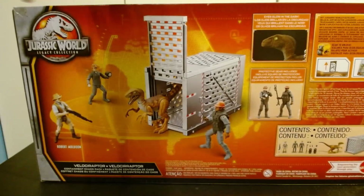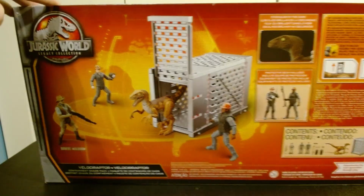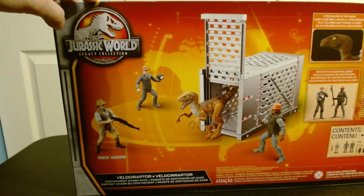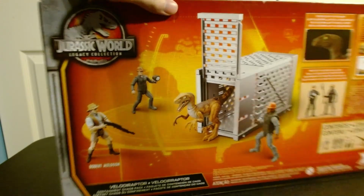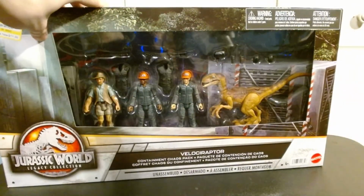But I really wanted to get the set because of the cage and the park workers. And then we got a repackaged Legacy Collection Muldoon from 2018. So if you did not have that figure already, you can now obtain it again. In the box, this looks pretty awesome, pretty standard Dino Trackers Legacy Collection box. But yeah, let's get this open.